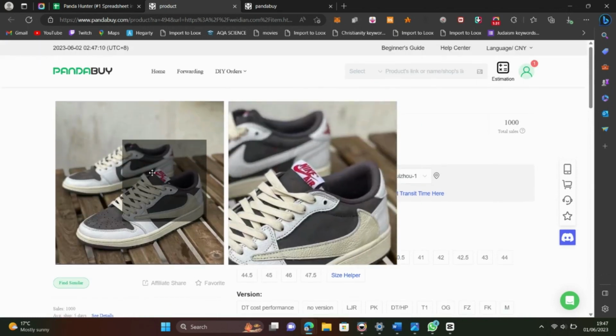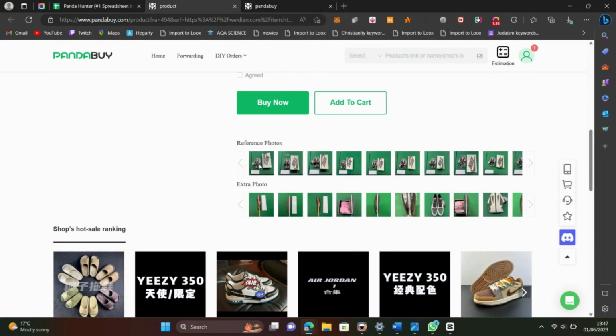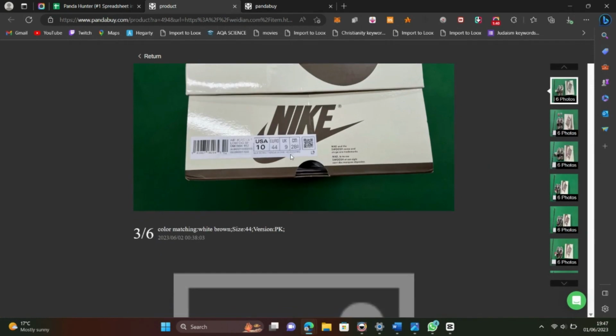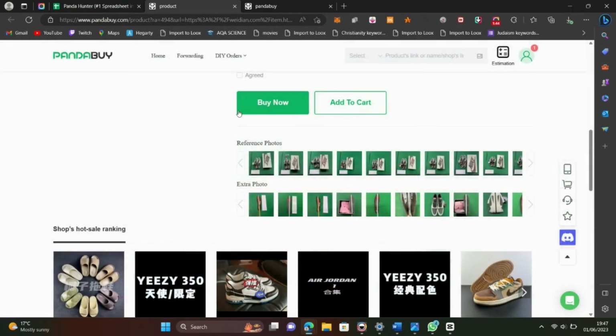And what makes PandaBuy so great, you ask? Oh, you can see what the product is actually going to look like because it shows you people's previous orders. For example here, someone bought this product and this is exactly what they got. So don't worry about getting faulty items.